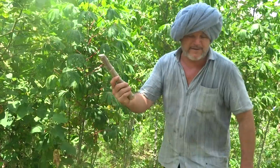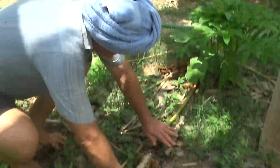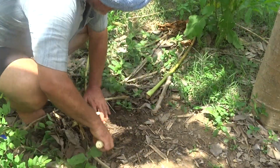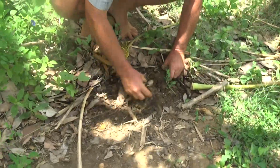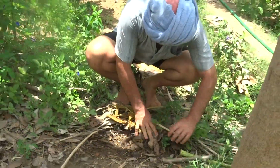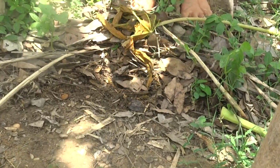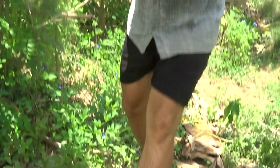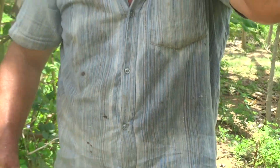So we plant the tapioca like this. I'll just give you an example here, hoping this ground is wet enough. So you just basically push it into the ground like that and cover it, and that's it, and it grows. There's nothing more to do. You leave a little bit exposed, and the roots start to appear from these little nodules. So that's tapioca, that's the first one.